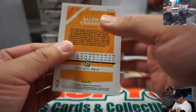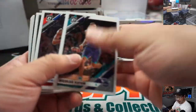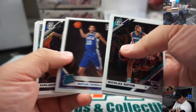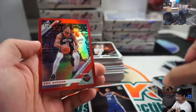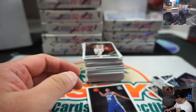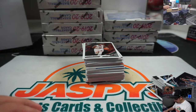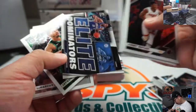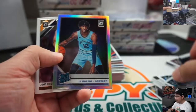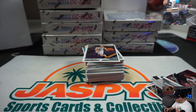Sorry, there's Alan Crabb to 79. Pink Velocity for the Hawks. That'll be for EA. I like that Matisse Thybulle rated rookies, too. He's been pretty good. There's Eric Gordon to 99. Ja Morant Hollow. Look at that. There you go, Frank.